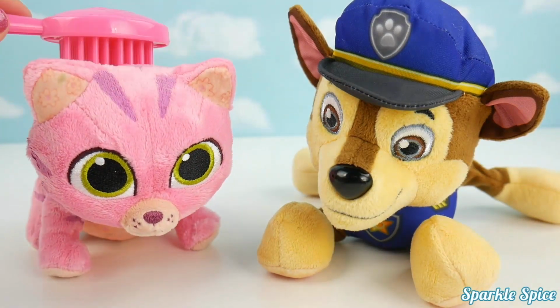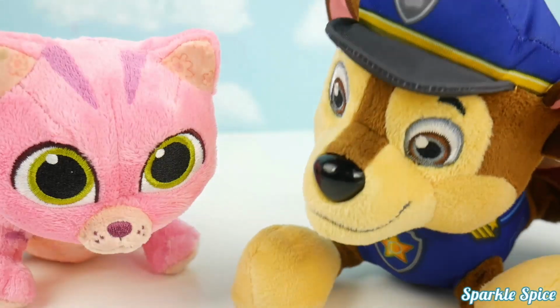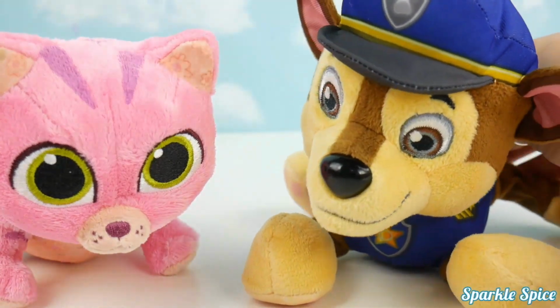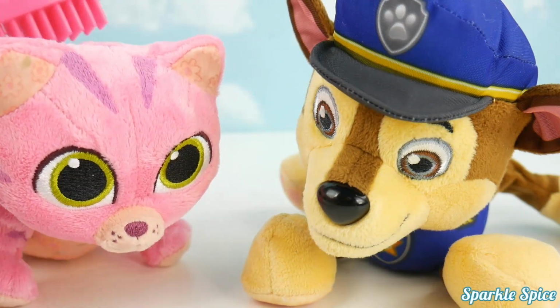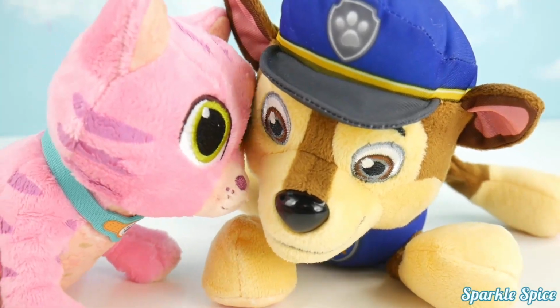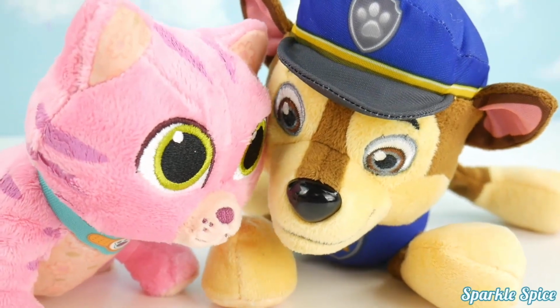While I brush her, I think we need to give her a name. What should we name our little kitten? Roof, roof. Oh, are you telling me that her name should be Whispers? I think that's a great name. What do you think, little kitten? Meow, meow. Oh, Chase, I think you're her new best friend.